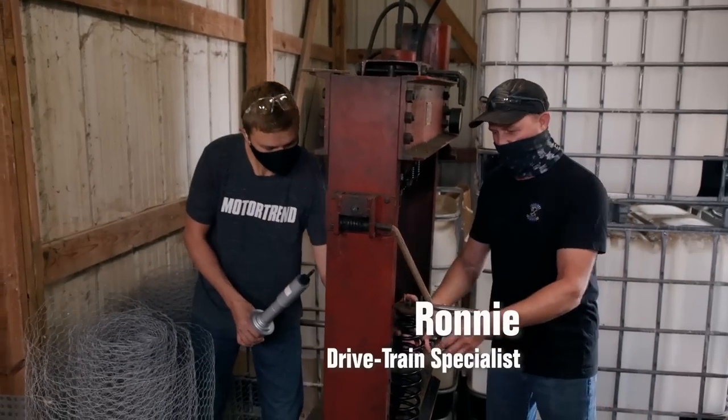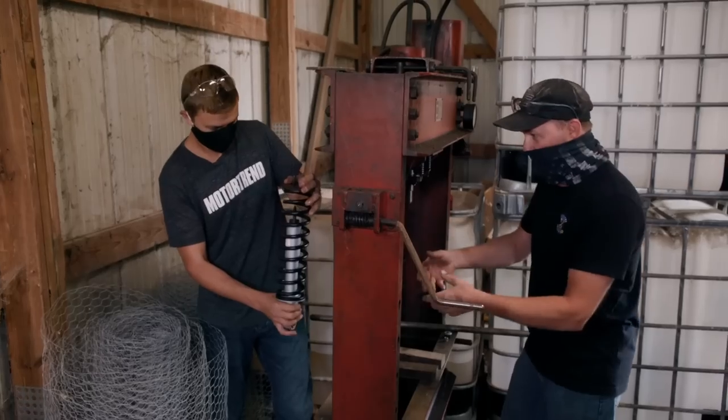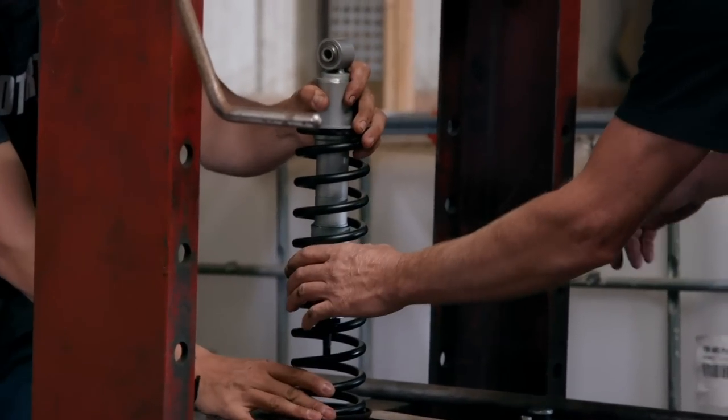So we gotta compress this spring, let's put the shock in it. Our spring compressor is too big, all the parts on this car are a little smaller. This is not the best way to handle this situation, but it's what we've got to work with. Sometimes you just gotta do what you gotta do, though, right?